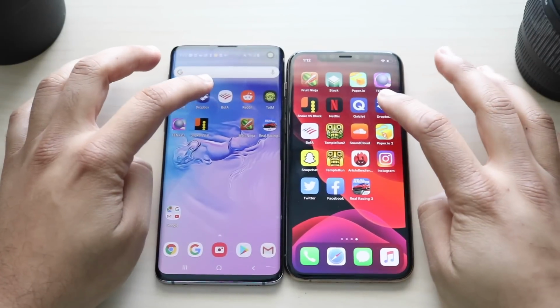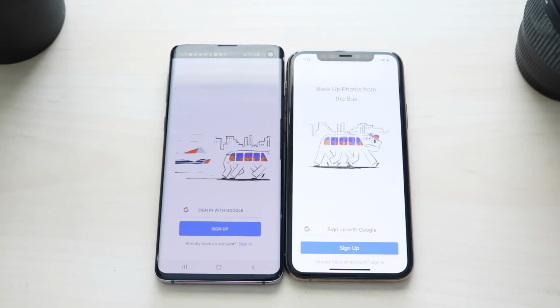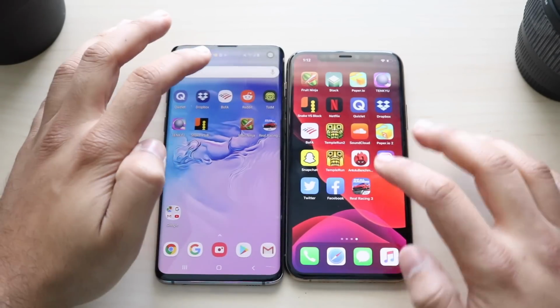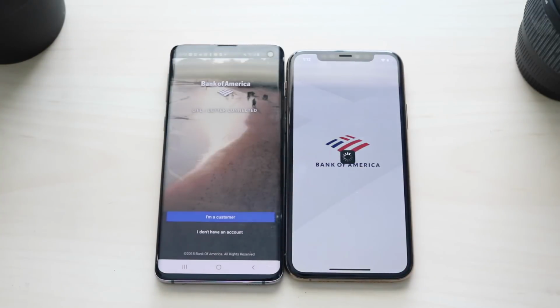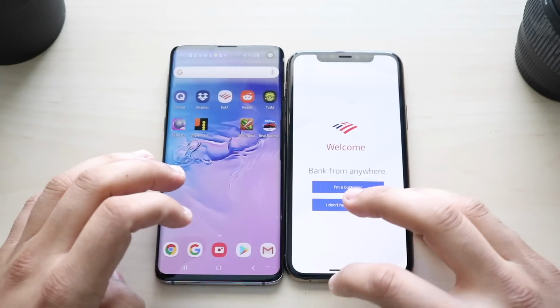Let's do Dropbox. 3, 2, 1. And again, the iPhone 11 Pro was able to open that app faster. Kind of weird. I wasn't expecting that already. Let's do Bofa. 3, 2, 1. And actually the Galaxy S10 opened that one up faster. So that's kind of weird. We were getting like 50-50 on both so far.